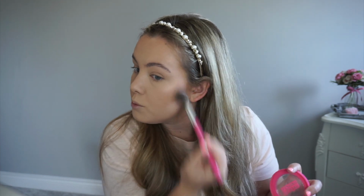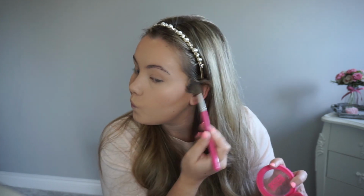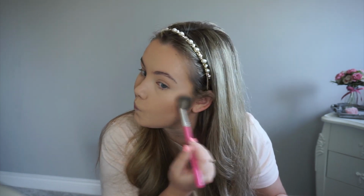And I try to concentrate more of the product towards my hairline, in circular motions, and then blend it down to just under my cheeks. Because I feel like if you've got too much product here, it doesn't look great. I'd rather it be a little more defined here. I do also go in with a bit of bronzer after this step. So just remember that you're not using your contour to bronze yourself up.